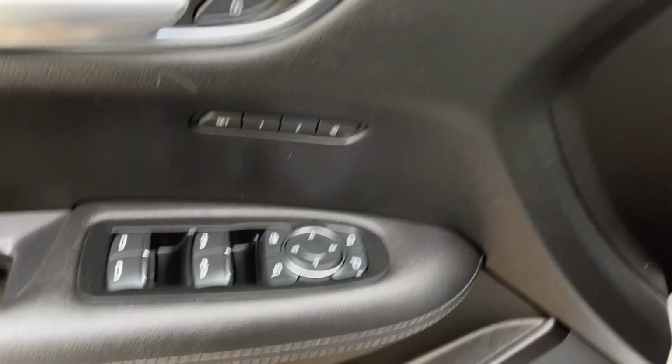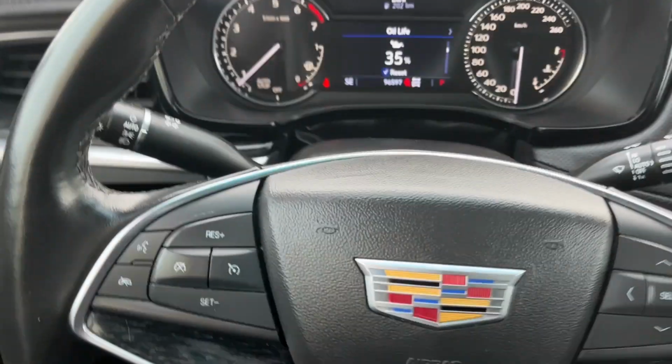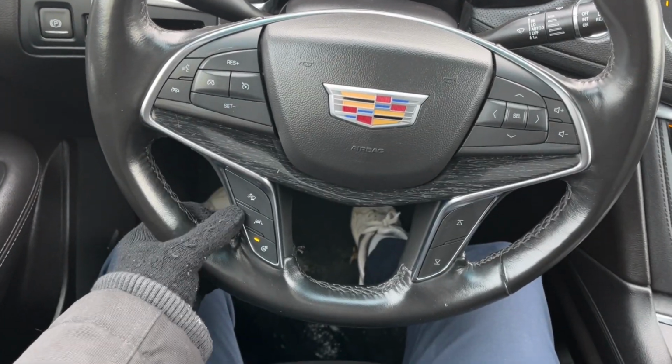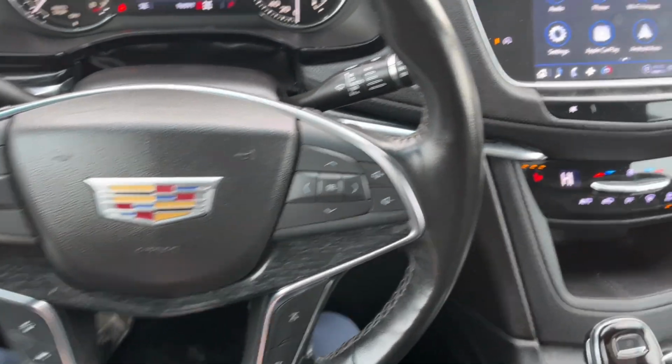We have memory seating, powered windows and mirrors, Bose speaker down below, as well as our liftgate controls. Taking a look at the seats, down to the bottom left is the power seating and power lumbar. We can hop inside. Taking a look at the steering wheel, here on the left side is our cruise control with forward collision alert, lane keep assist, and the heated steering wheel. And on the right side, we have our cluster as well as audio controls.